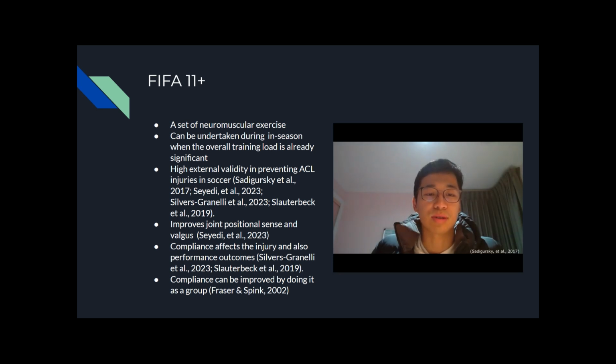in ACL injuries. When considering the FIFA 11 Plus program, compliance significantly impacts its effectiveness, as research indicates that teams completing the FIFA 11 Plus routine 40 or more times during seasons experience a 46% reduction in injuries. Moreover, high compliance with the FIFA 11 Plus program not only reduced injury rates, but also positively influenced the overall team's performance, with higher compliance teams achieving significantly more wins.